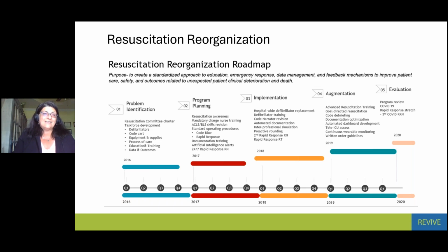And we finally, in 2017, were able to get a 24/7 staffed rapid response team. So this is just a little bit of our reorganization map. We were able to create a task force committee, a resuscitation committee, in 2016, which really evaluated all the things that are listed here. It was largely our defibrillators because our defibrillator fleet was at end of life. All of our equipment and supplies, process of care is really our team, and then training, and then data and outcomes. And I'll show you a little more graphics about that shortly.